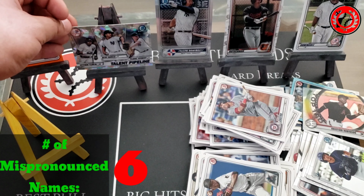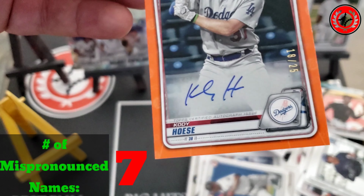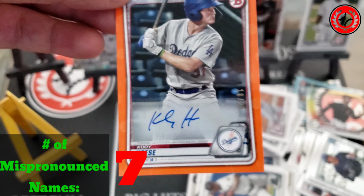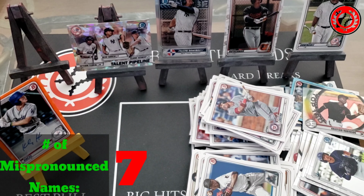And then definitely the best pull of the video will be the Cody Heese autograph, orange border, to 25. That's a sick pull. I'm going to go off camera here just to see kind of what that is valued at. We'll get that sleeved up right away. So that's going to do it for this episode.